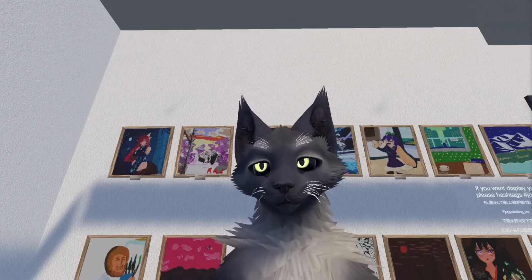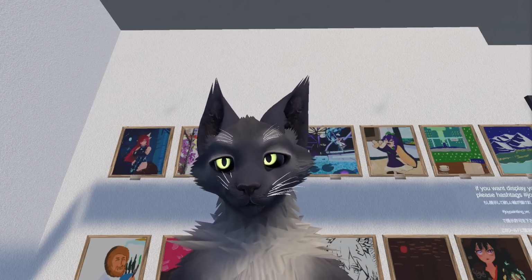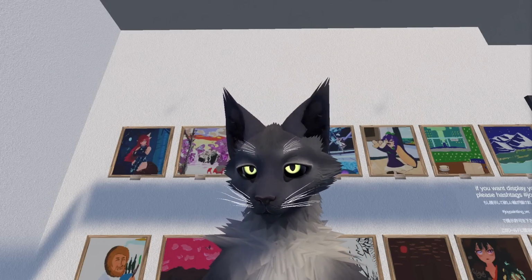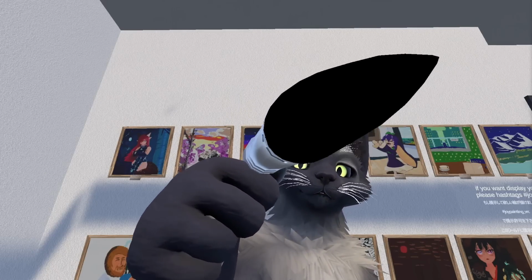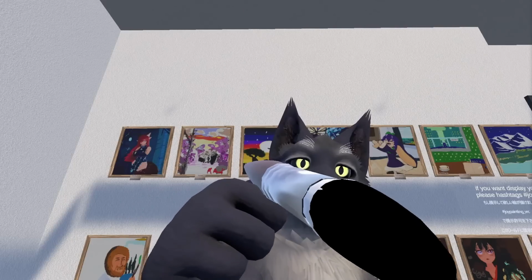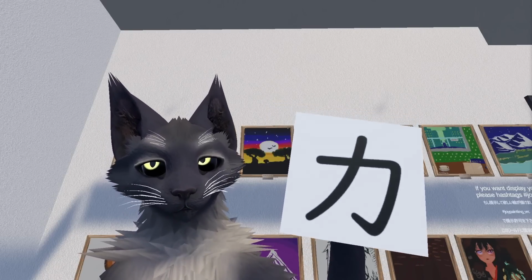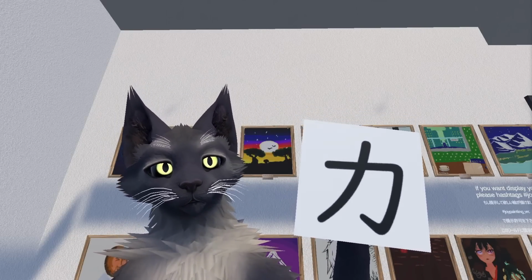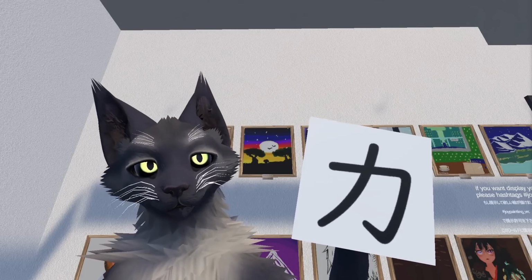Okay, so now we can do the K syllables. Starting with ka. So I'll write it here. And the word is kamera, which is camera.